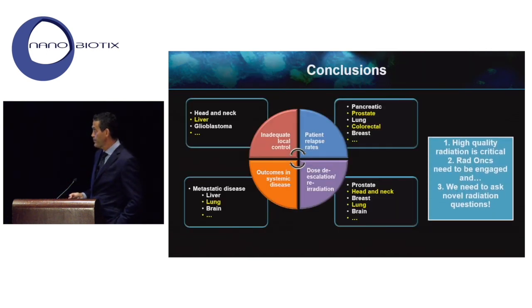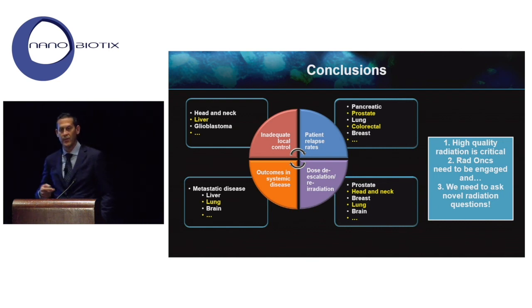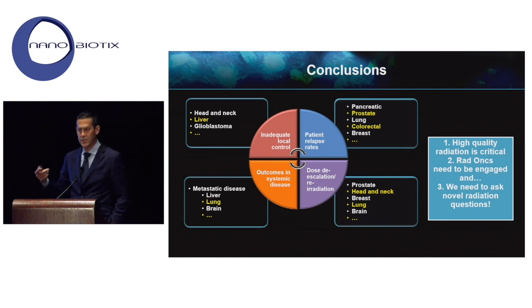So in conclusion, I've mentioned some of the unmet needs in specific areas here, and that also includes toxicity and reducing it. High quality radiation is absolutely critical to this. Radiation oncologists, we need to be engaged, and we need to ask novel radiation questions here, and that's so critical for advancing our field. And there's opportunities here, I think, with some of these new drugs and new agents, especially the nanotechnology, to really, really improve what we're doing.